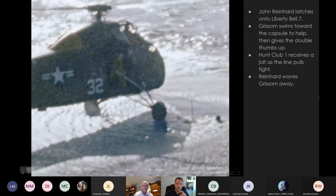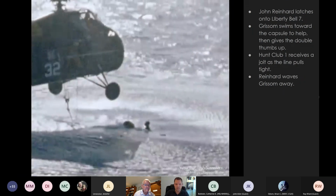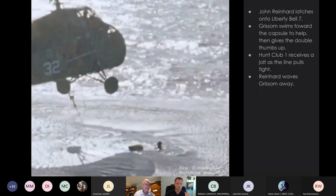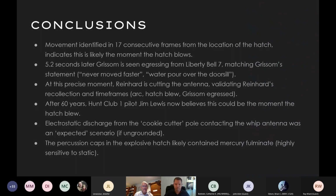If we look at Hunt Club 1 now, there's Reinhard with the pole, he hooks on. The wheels of the helicopter are actually in the water at this stage. And then the line here pulls tight and the helicopter gets quite a jolt. And then there's Reinhard with his left hand saying, you know, move away to safety.